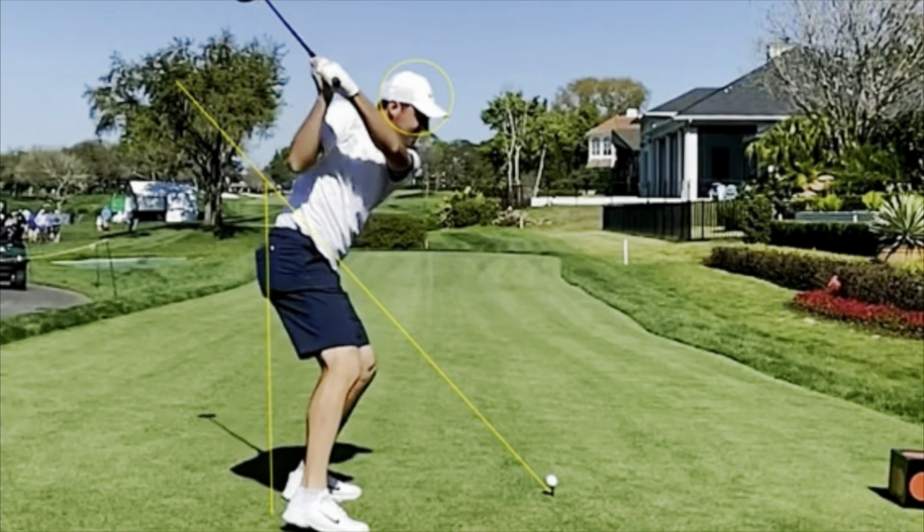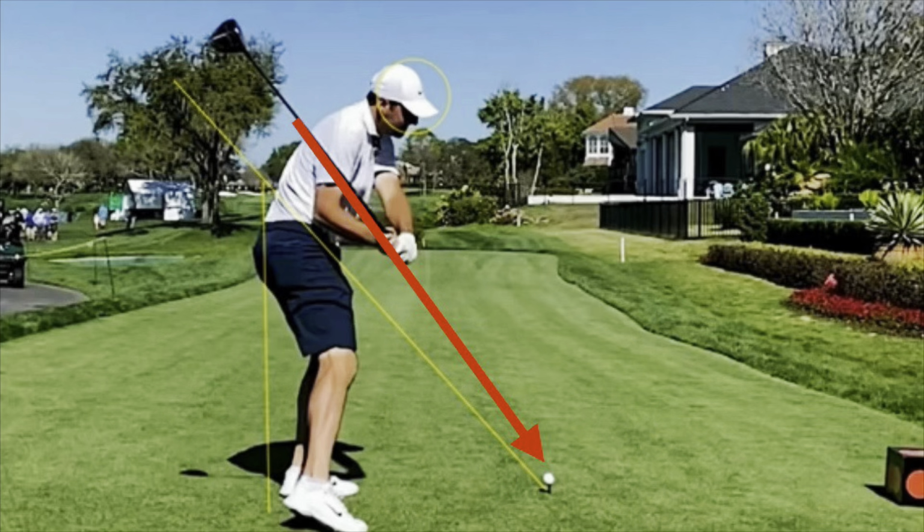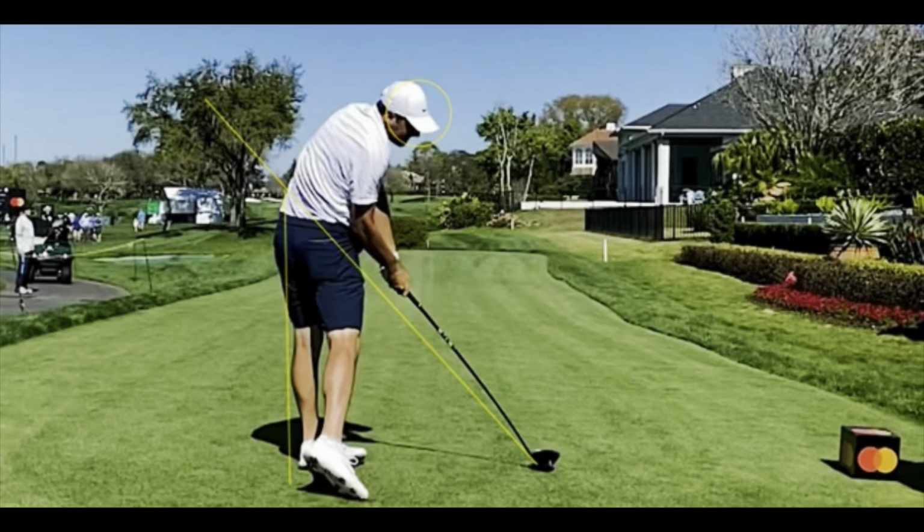Then when he starts to move back down, look, his club is right on plane. He never takes his club off plane. And that's very important. That's why he's so consistent. He's not making any extra moves. Some people start it off plane, then right before they hit impact, they put it back on plane. And that's good if you can do that. But it leads to inconsistency sometimes. Well, Scottie doesn't even have to worry about that extra move.